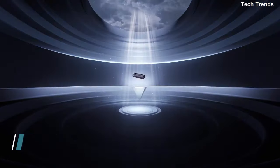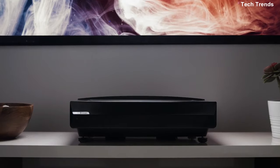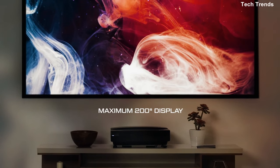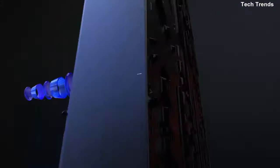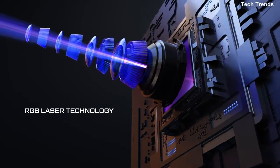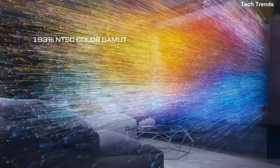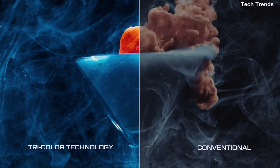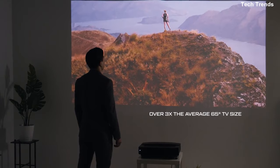Say hello to the Polaris 4K Laser TV by Bomaker. A cutting-edge ultra-short throw laser projector with 2500 ANSI lumen output and a maximum image size of up to 200 inches. Polaris 4K Laser TV brings every scene to life with 4K HDR10 images. By using tri-color RGB laser technology, Polaris renders a stunning 193% NTSC color gamut. The 3 individual lasers allow Polaris to mix red, green, and blue channels in different quantities, achieving brighter, more vivid colors than a conventional projector, with a maximum screen size 3 times the average TV.